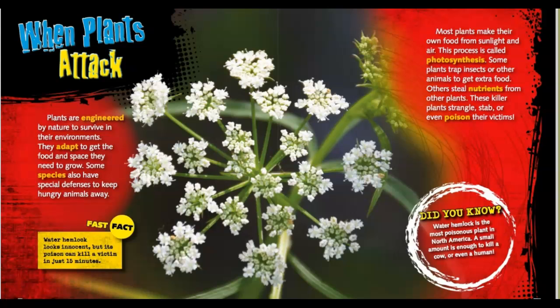Fast fact: water hemlock looks innocent, but its poison can kill a victim in just 15 minutes. Did you know water hemlock is the most poisonous plant in North America? A small amount is enough to kill a cow or even a human.